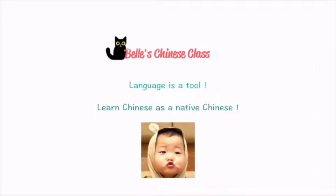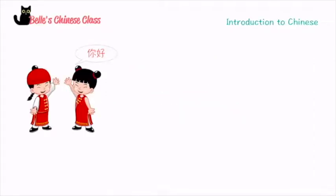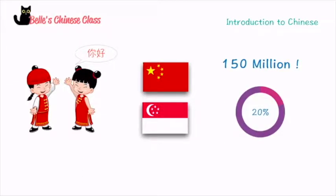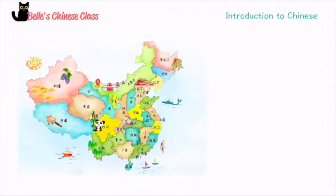Okay, let's start with a quick introduction of Chinese. Chinese has been developing over 5,000 years. It's the official language of China and Singapore. And do you know that there are over 150 million people speaking Chinese? And that counts for more than 20% of world population. Of course, most Chinese speakers live in China.